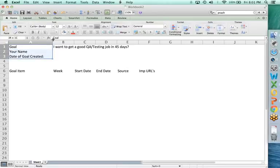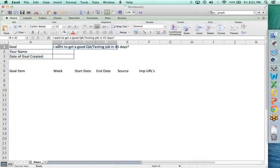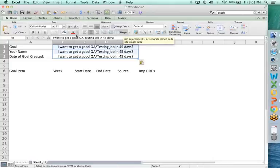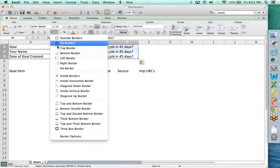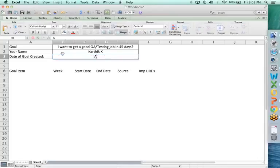Okay, so now I'm just going to give it a little shading that way, and this. Sorry team, I kind of emphasize the formatting, on making sure that everything is right. So here I'm writing my name, you could replace it with your name. All right, date, what's today's date? Today is August 22nd in the US.